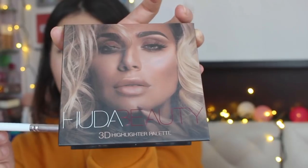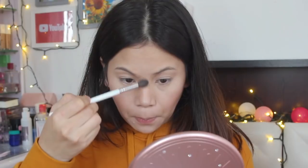So to bring that young and youthful effect, I'm going to use this California blusher from Benefit. So for the highlighter, I'm going to use this Huda Beauty 3D highlighter palette, especially on my cheekbone, nose, brow bone, and a little bit on my cupid's bow and chin as well.